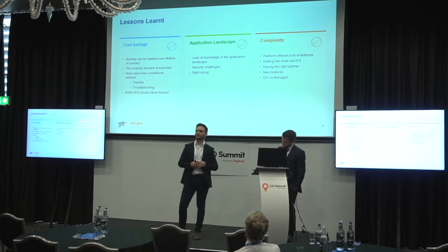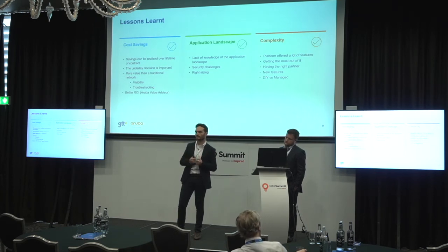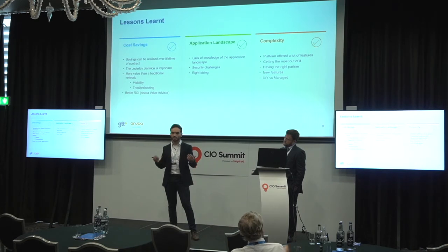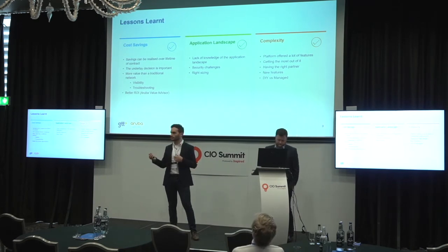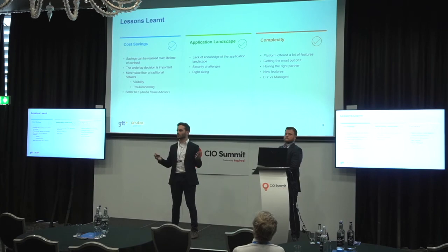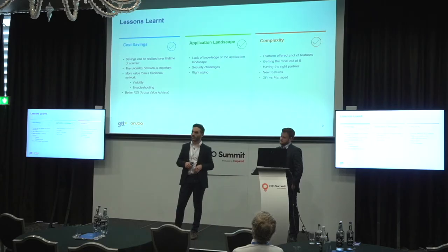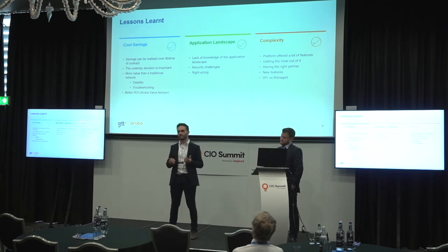ROI as well. You need to look at SD-WAN as something that will give you a better ROI over the years, not just from day one. When you decrease the amount of downtime that your factories, your offices might have, this will increase your productivity. Or if you remove the maintenance cost of several network devices such as routers, firewalls, WAN optimization devices, because SD-WAN would consolidate all of those functions onto one uCPE device, in the case of GTT.